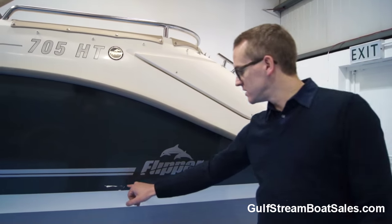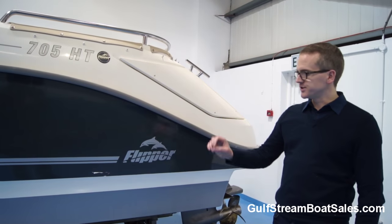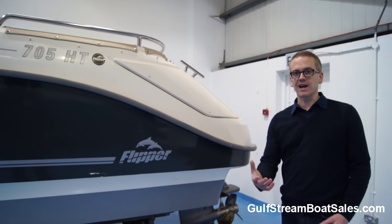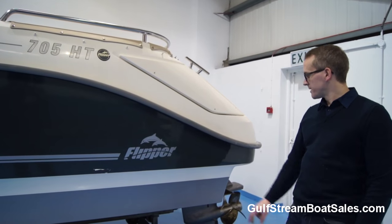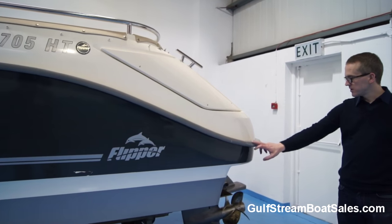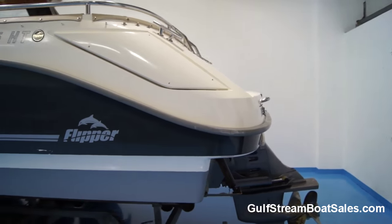We do intend to just sand this back out and fill it with a colour match gel, so that it doesn't stand out. We just haven't had time to do it before the video, but we will do that before the boat's sold. There are a couple of light scratches on the rub rail here at the back, but the gel itself is in really good condition, pretty much unmarked.